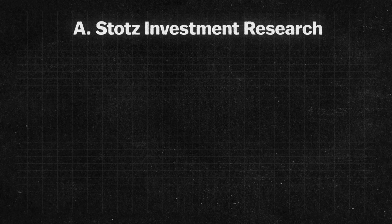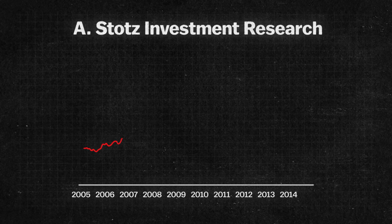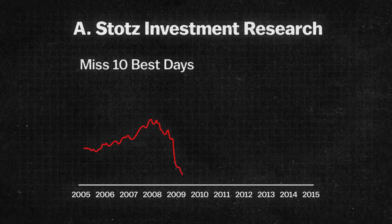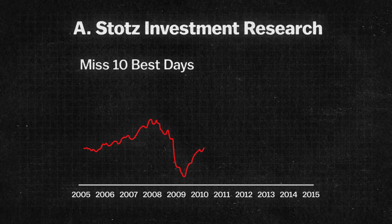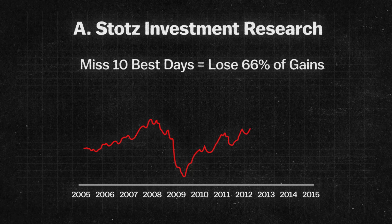And that's the beauty of long-term investing. A study by ASOS Investment Research observed a 10-year period from November 2005 through October 2015. After running the data through several simulations, they concluded that if you miss the 10 best market days over the specified 10-year period, you would stand to lose, on average, 66% of the gains that you would have captured by just staying in the market.